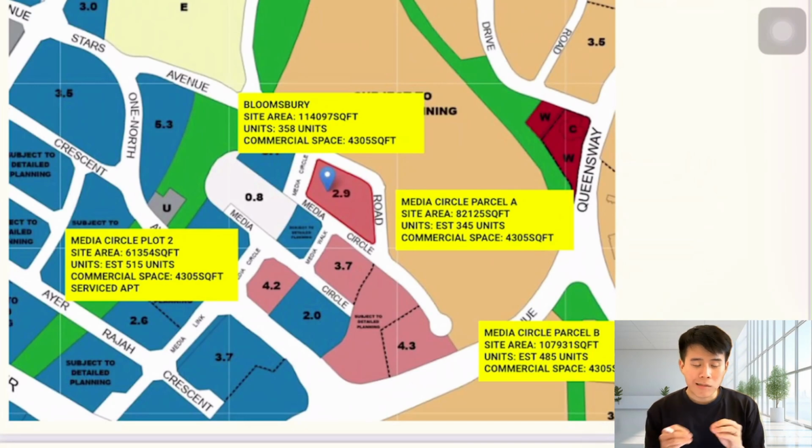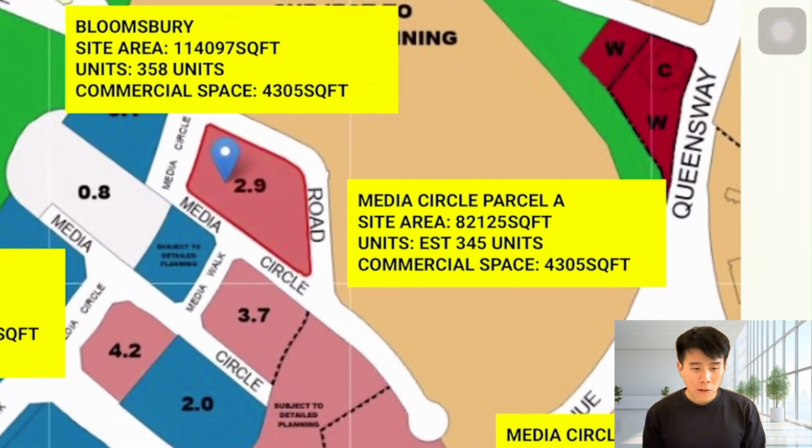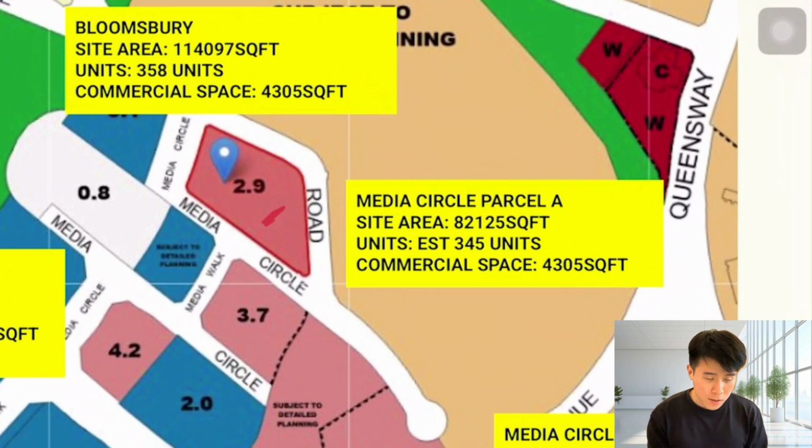Okay, so now I'll just dive deeper into each site area. At least from here, you can compare how big the land plot is, how many units there are, and also what commercial space we have allocated here. If you look closely, you can see this is all the pink color plots of land. So what is different from this orange color one? The orange color one usually is already for residential use.